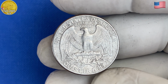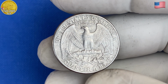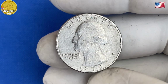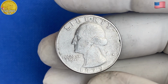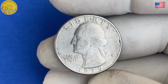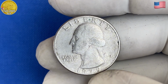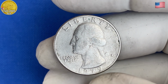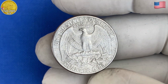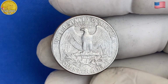So, what makes the 1979 Washington quarter so special, and why is it worth so much money? The main reason lies in its rarity and condition. While millions of these coins were produced, only a small fraction of them were preserved in pristine condition, which makes those coins particularly valuable to collectors. A coin's value is often determined by its grade, which refers to its condition. Coins that are graded as mint state or uncirculated are far more valuable than those that have been in circulation for years and show signs of wear.